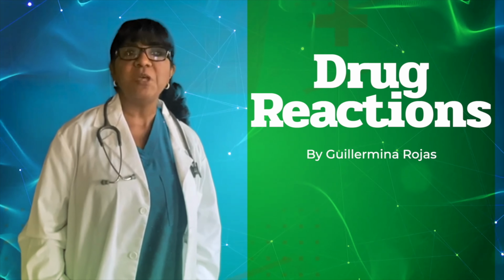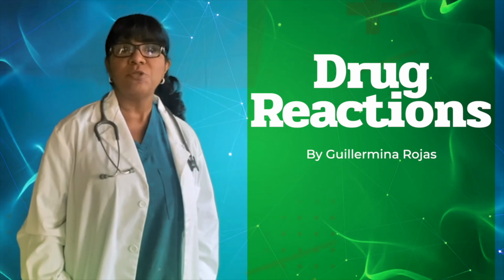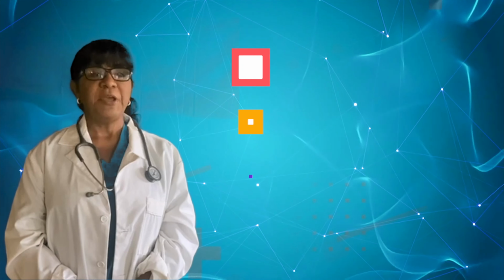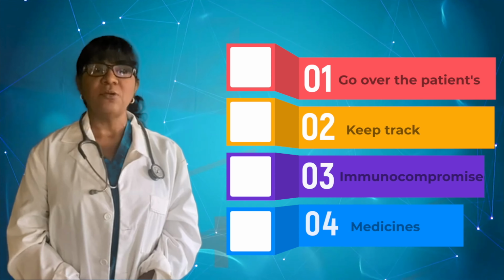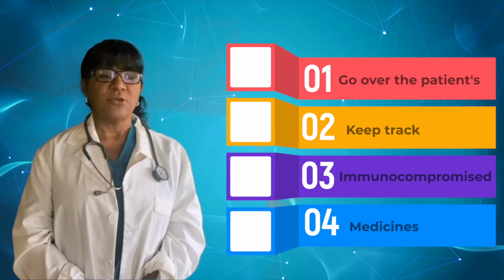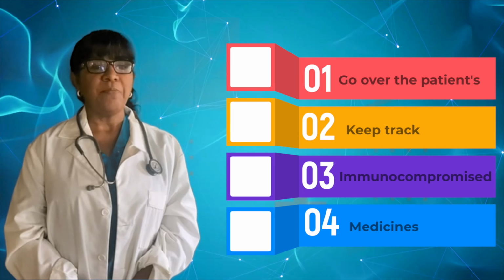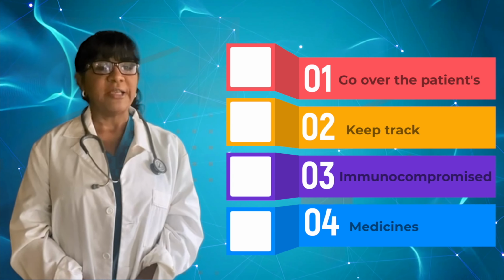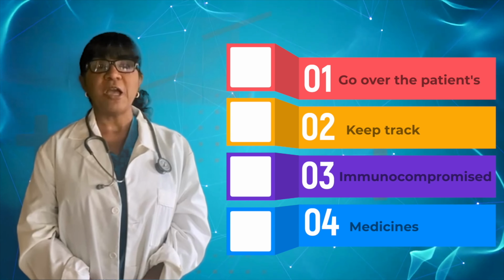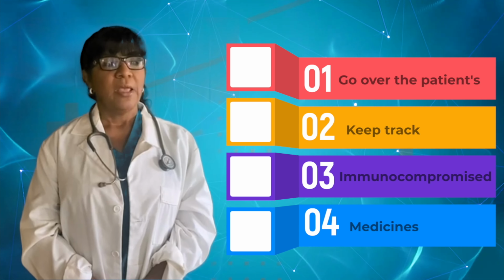Today we are going to speak about the most common and most severe drug reactions. The first step is to go over the patient's whole prescription list, including over-the-counter medication, supplements, and complete drug history. Keep track of any previous adverse drug or dietary responses. Be sure to document the drug reaction in the patient chart.